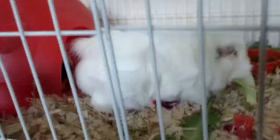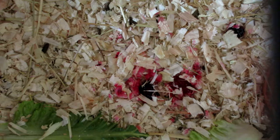I think I should just do a time-lapse like this. That's cool, time-lapse. Yes, we got our time-lapse done. Ready, guys? Start now. Oh my god. Guys, do not worry. He isn't bleeding. It's just berries that they crushed with their little paws. They're eating lettuce. There's the other one.